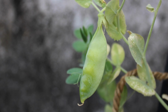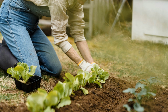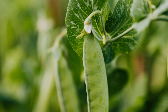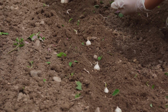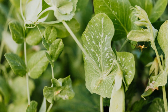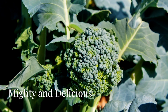Chapter 9. Peas, pop these in now for a spring treat. Peas might be small, but they're packed with flavor and nutrients. And guess what? You can get a head start on spring by planting them now. Peas actually prefer cooler weather, so December is the perfect time to get them in the ground. Plant your pea seeds about 1 inch deep and 2 inches apart. Give them some support with a trellis or some sticks, and watch them climb. Come spring, you'll be feasting on fresh, sweet peas.